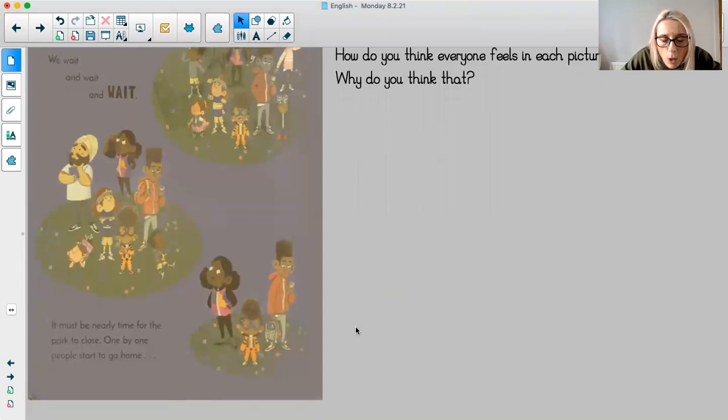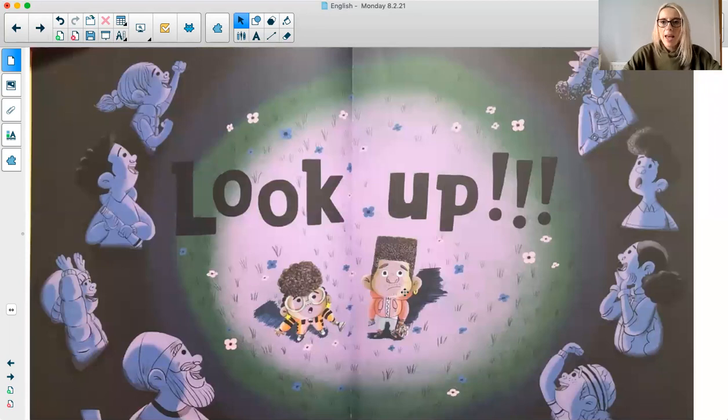And then on this bottom one, what can we see from the picture? Well, Jamal is still looking at his phone. Yeah, Rocket looks a bit sad, doesn't she? And this woman looks like she feels a bit sorry for her. But then look up. Now, look at this picture.